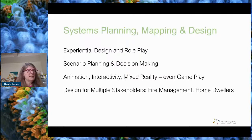So we can use it to do experiential design and role play. I did this in Kaiser Permanente. We actually had an innovation center, and we physically could test things out, move from a surgery room to a clinic to a home environment, a prototyping space. And it really influenced a lot of thinking. But with the pandemic, we need to meet virtually. So I think this could be really helpful.